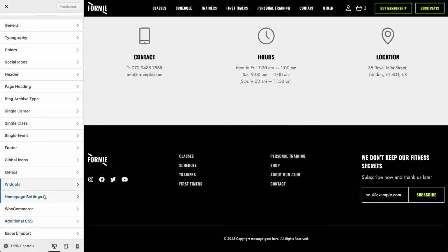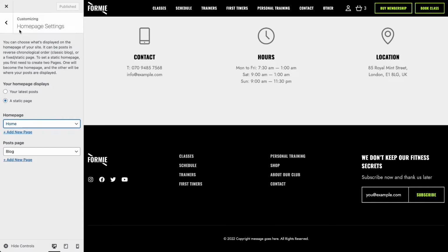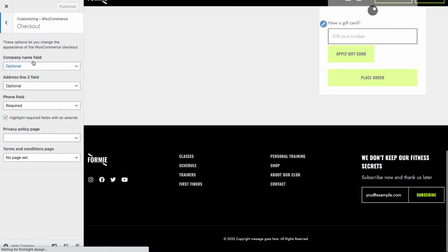Let's go back. You can see there are homepage settings. Here you can choose a different page to be your homepage. Simply choose from the list. You can also change the blog page right here. Let's go back. You can see WooCommerce settings, and let's go one by one through these settings. Like, there are some settings for checkout.